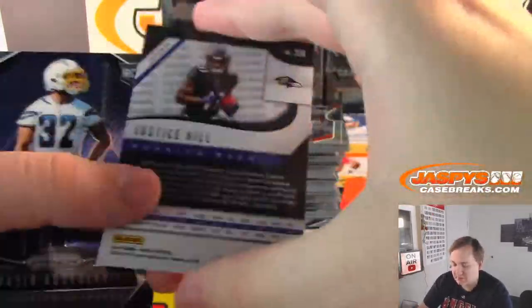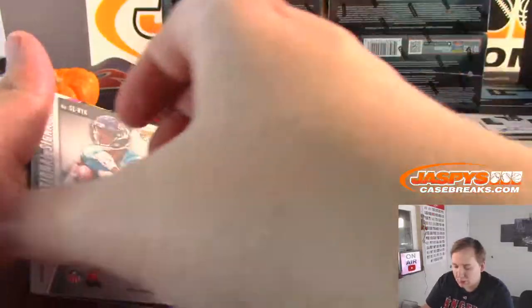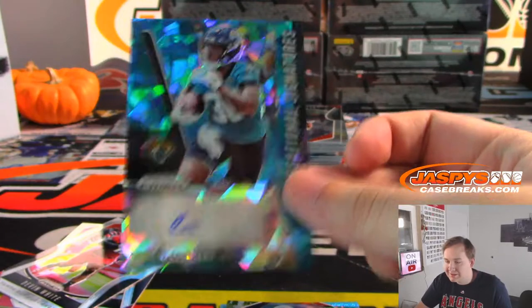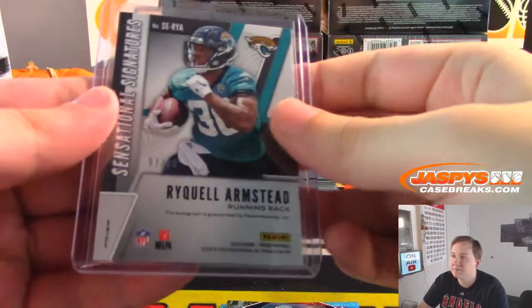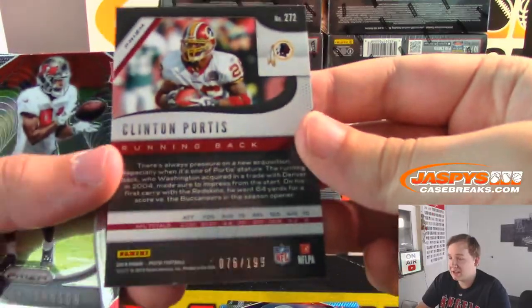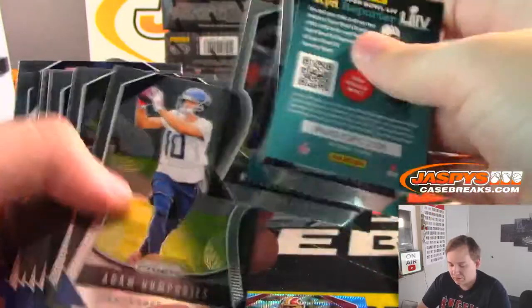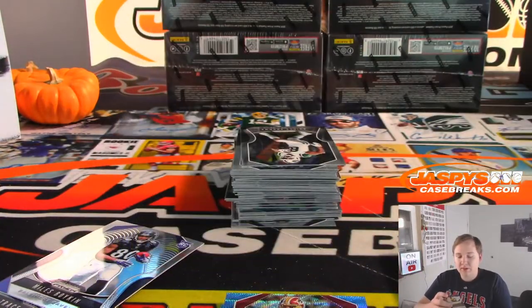There's Justice Hill, Ravens, number to 99. Devin McCourty for the Patriots to 175. Ryquell Armstead, another Jaguar, to 99. Sensational signatures, kind of got to clean up that auto, maybe. Jags is Randall. It's been kind of team-heavy so far on a few teams. Maybe we'll spread it out a little bit in the second half. Got choked up there to 199, Clinton Portis. Devin Bush the second for the Steelers. Steel Curtain with the Steelers. First Steeler auto, I think.